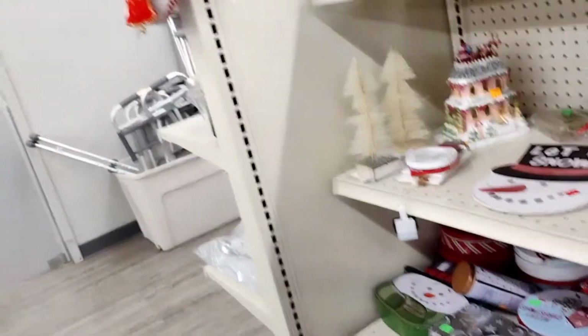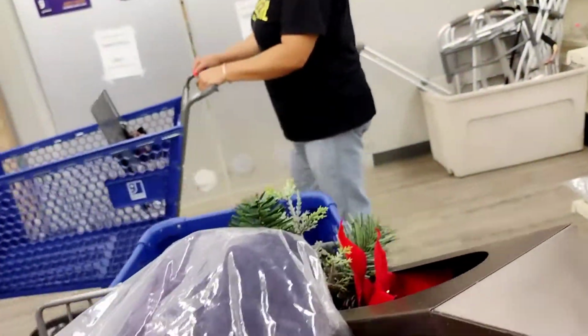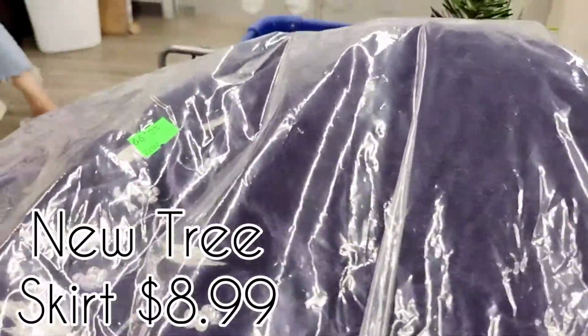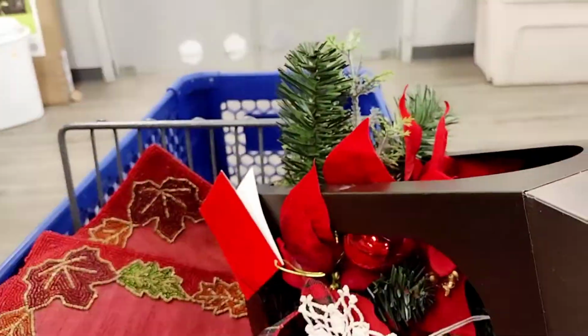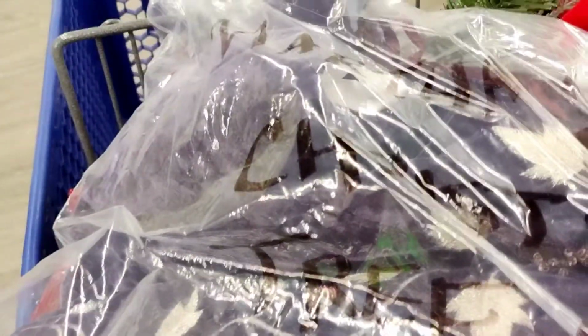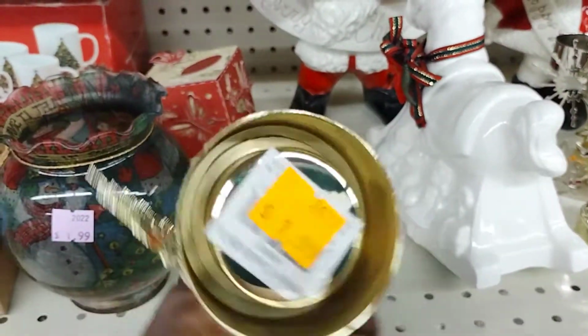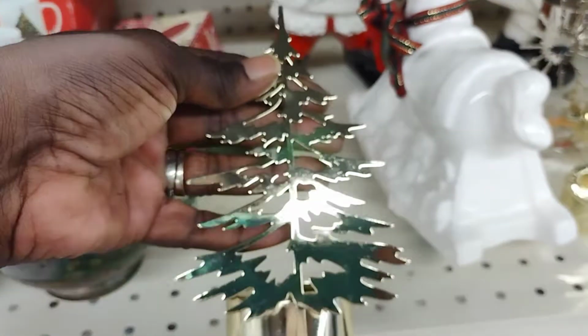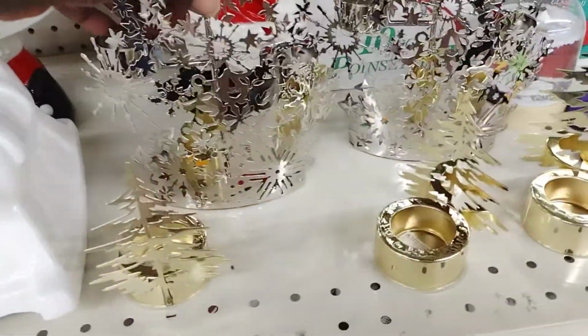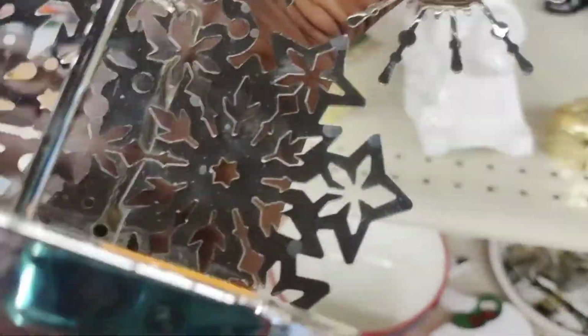So my Goodwill often has a lot of items from Target that they sell at a discount. Take for instance this beautiful shades of purple tree skirt. Brand new, they just repackaged it. It still had the tag on it and it was $8.99. Now, if you know, these items are usually $20 to $30 during the Christmas season. And these candle holders, also brand new from the Target dollar spot, $1.99. Now, you can't beat that.